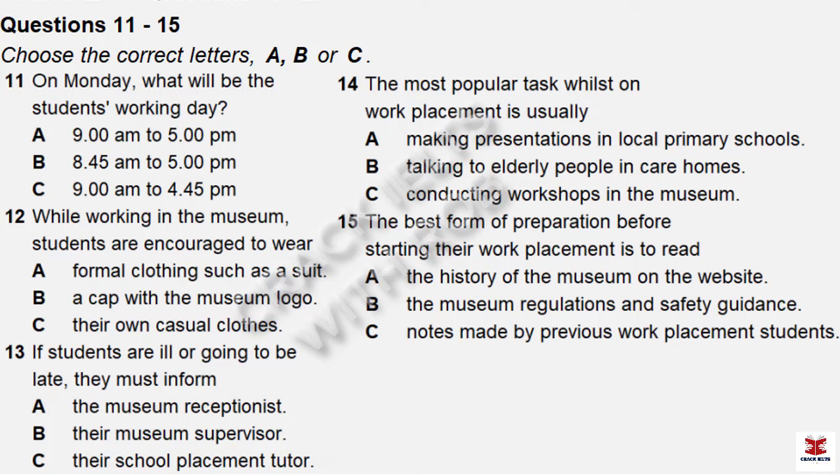Good morning and welcome. We're really pleased that you're going to be joining us next week for your work placement. Now, each of you will already have met the member of museum staff assigned to supervise you. In this short talk today, I'll be giving you more general information which will be relevant to all six of you. Your normal working day is 9 to 5pm, but on Monday, because it's your first day, we'd like you to arrive at 9:15.